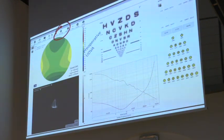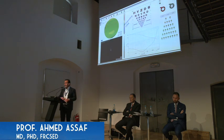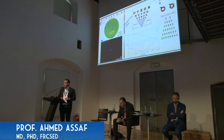This is a nice function with the MS39 just to study the visual quality based on the aberrations of the cornea. And this is the patient's uncorrected distant visual acuity preoperatively. And if we add some corrections of the low order aberrations, you can see that there is improvement in the visual quality, but still the letters look somewhat hazy.